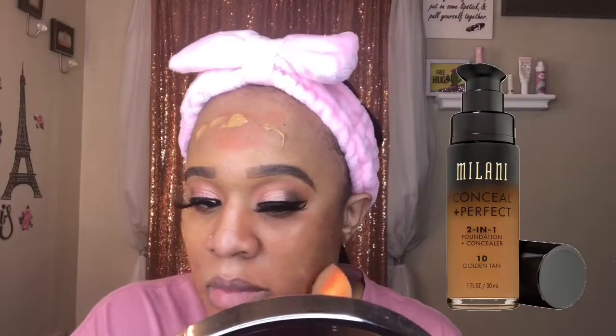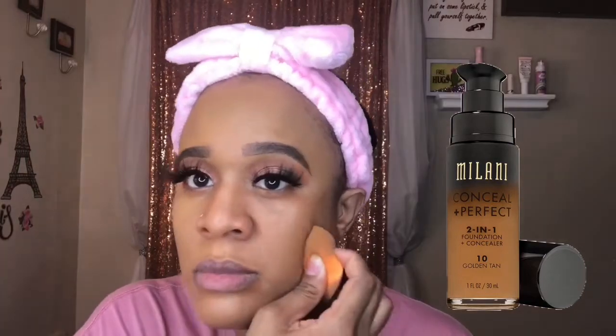Now I'm trying out the Milani foundation. This is my first time ever using their products, especially this foundation. And I really, really like it for a drugstore foundation.